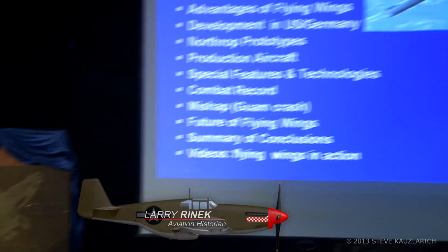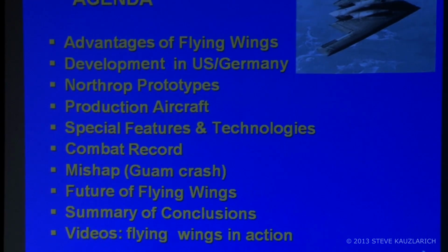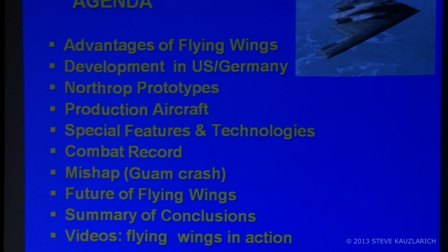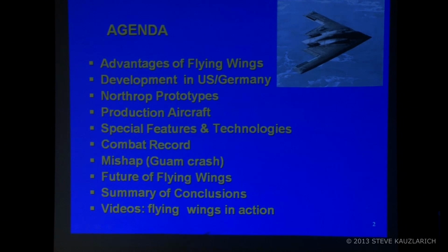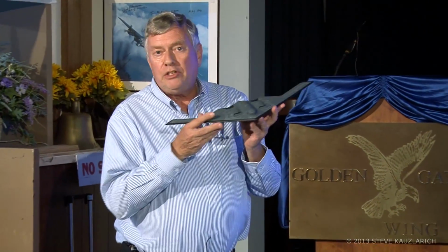So let's, without further ado, look at the agenda for tonight. We'll explain why flying wings. Why do you even consider this design? It was very challenging to do correctly. We'll look at how they were developed. We're going to go into great depth on Northrop. All of Northrop's flying wings you're going to see tonight, and with special emphasis on the latest and greatest Northrop Grumman B-2A Spirit.